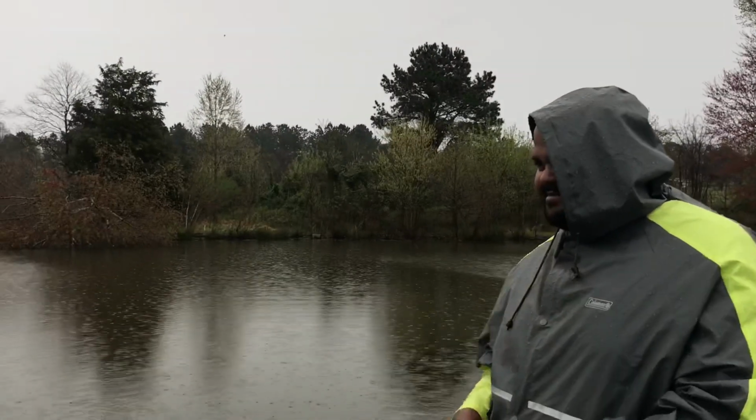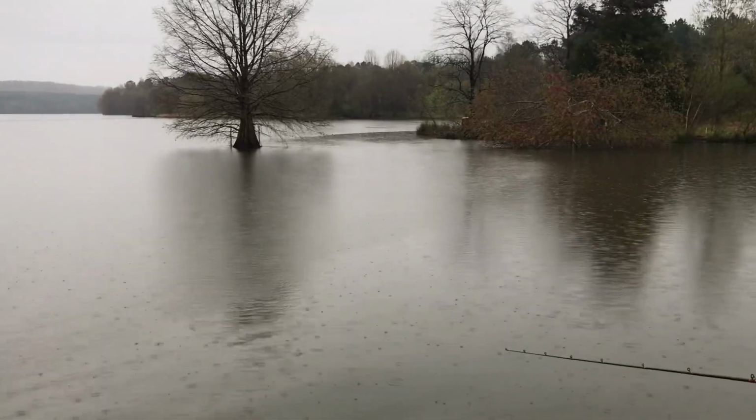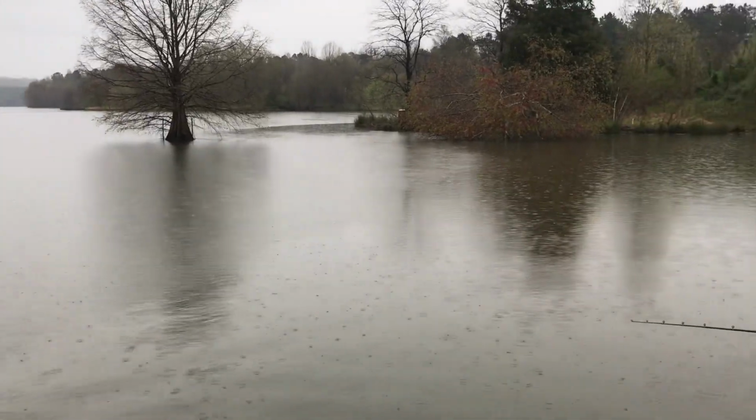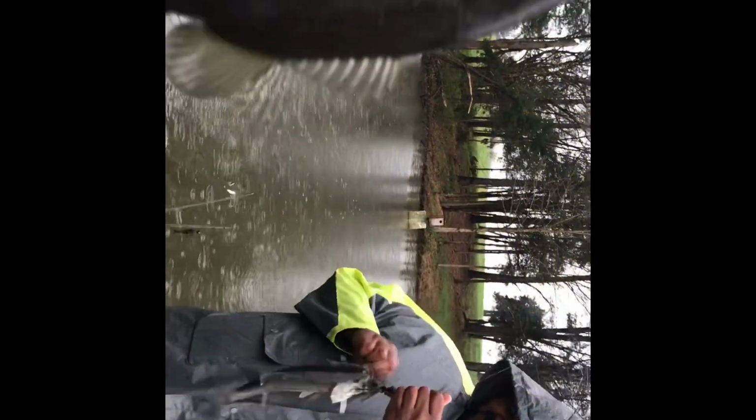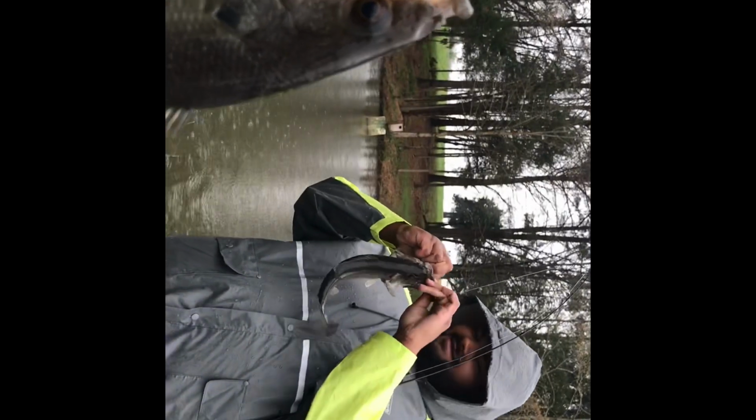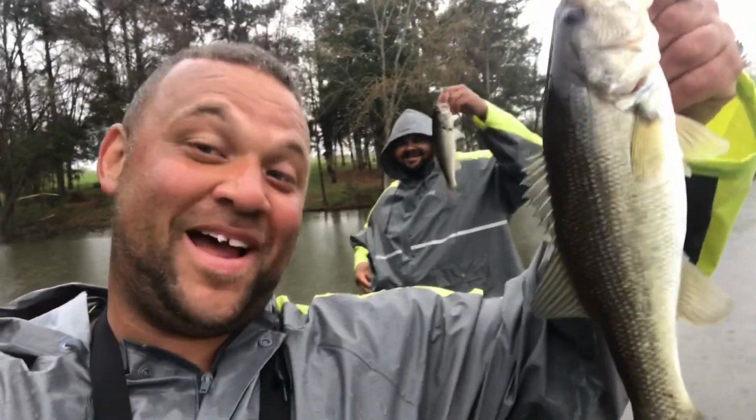Tristan's about to pull one up. We're about to see Tristan wheeling one off this point right here. I got one, boy. Look, Tristan pulling one up. Pa, that's what I was talking about. Yeah, on that chatterbait, Daddy. Kane's Creek, Pa. We just doubled up. Doubling up down here at the creek, y'all.